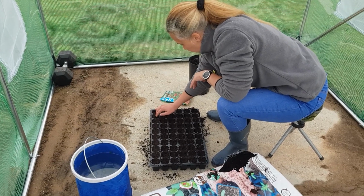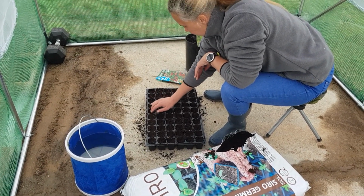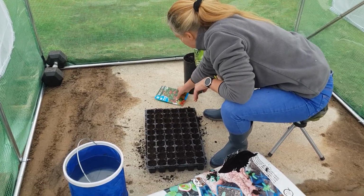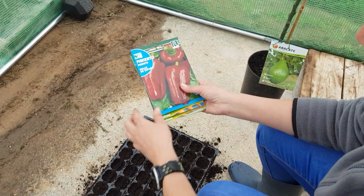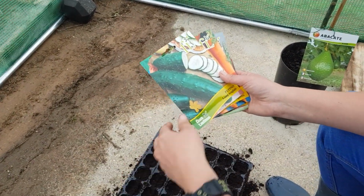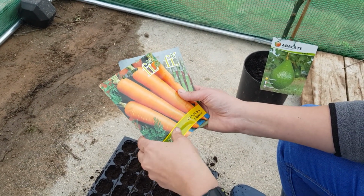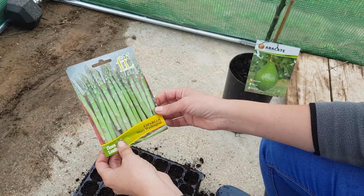What you doing, Gina Splina? I'm gonna plant some seeds. Cool. So we have tomato and peppers and lettuce, a weird bobbly cucumber, carrots and aubergines. No, asparagus.